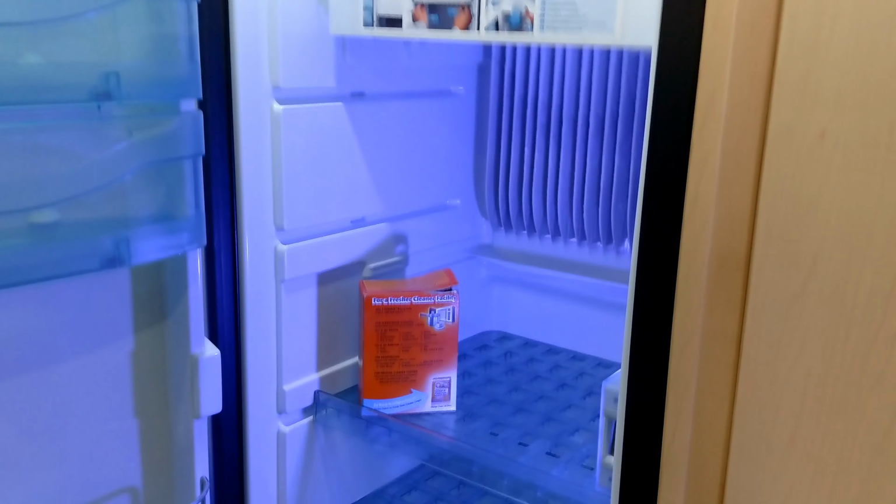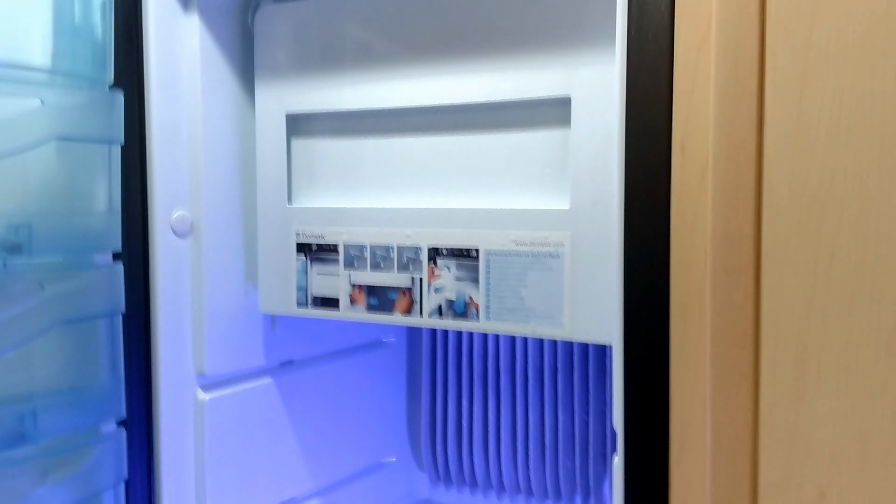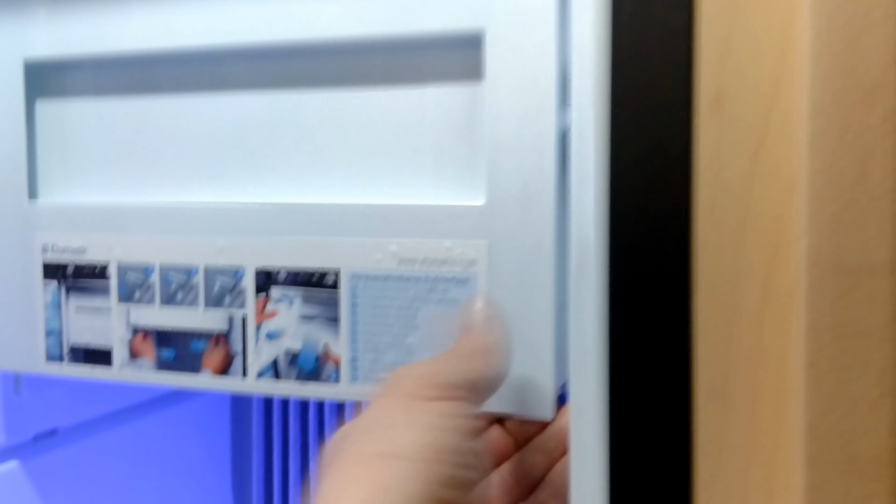Little closet. It's got this little fridge, which I'm trying not to open too far so we don't break the hinges. But it's a decent sized fridge. A little freezer compartment, Dometic. And then the shower and toilet thing is behind this door.